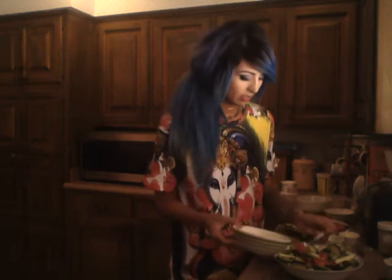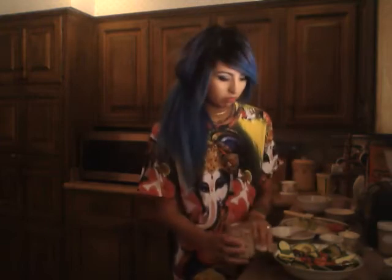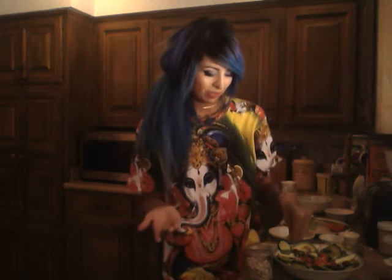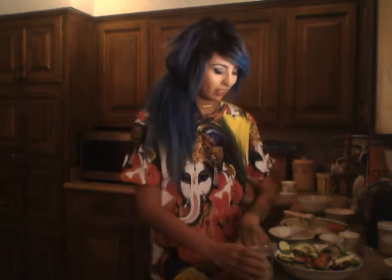And you can get your sunflower seeds. I'm just going to put this over here. Okay, get your sunflower seeds. I usually just get a pinch, because that's all you really need. And just sprinkle them around, make it look pretty.